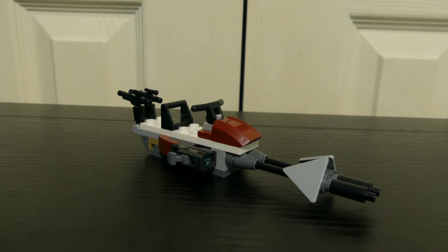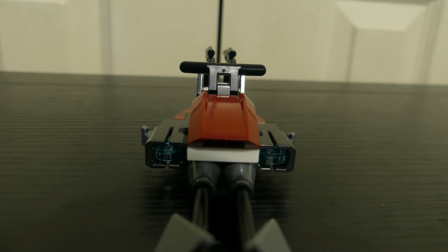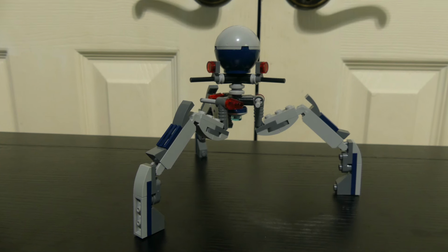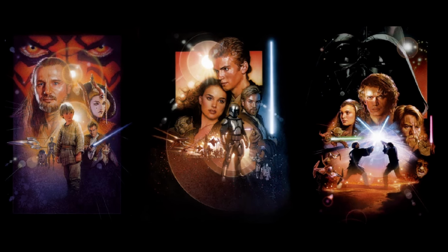The speeder I think is pretty cool. It has some guns in the back, but it has those guns on the side, which I think make it look a little too bulky. And then I forget what this droid thing is called. I don't know if it's a spider droid or a crab droid or something completely different, but I've seen it in the Clone Wars show and I think it looks really good. But that is the last prequel set that I bought.